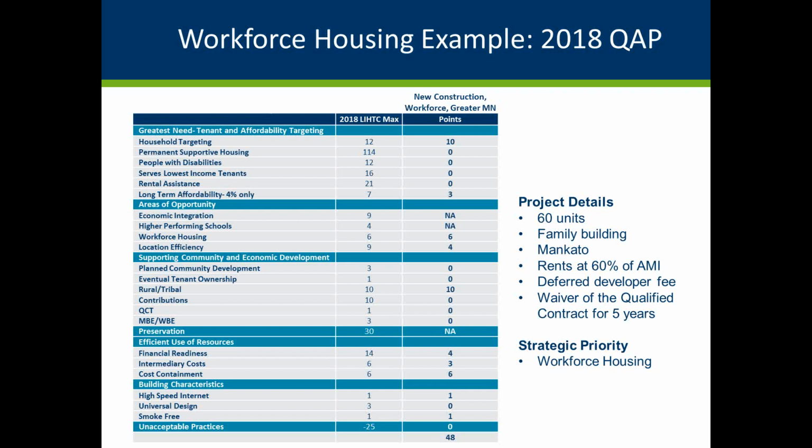The project would be smoke-free and have high-speed internet. This provides a total of 48 points. The project meets the workforce housing strategic priority because local employers are supportive of the development as their workers need more housing in the Mankato area.